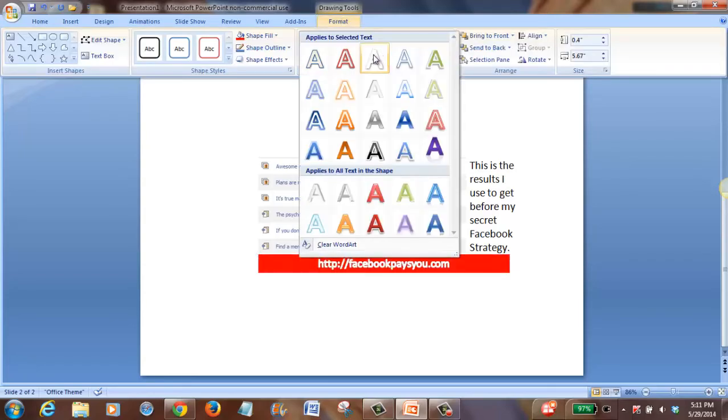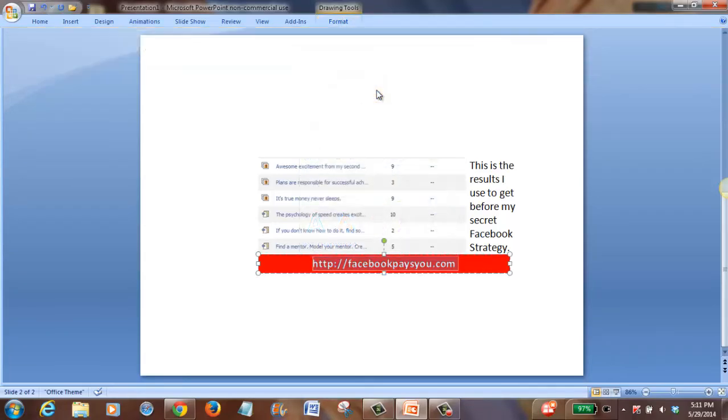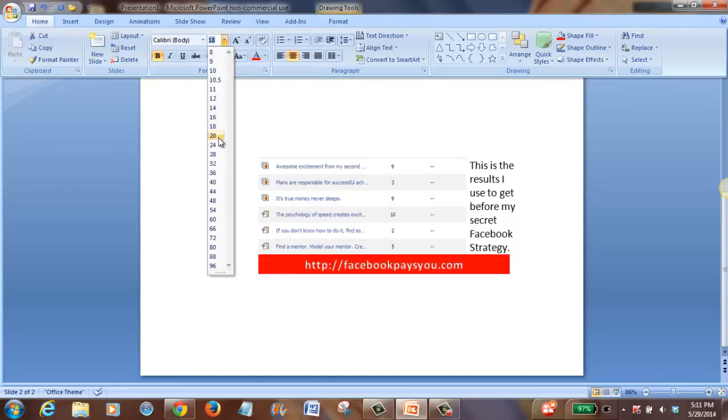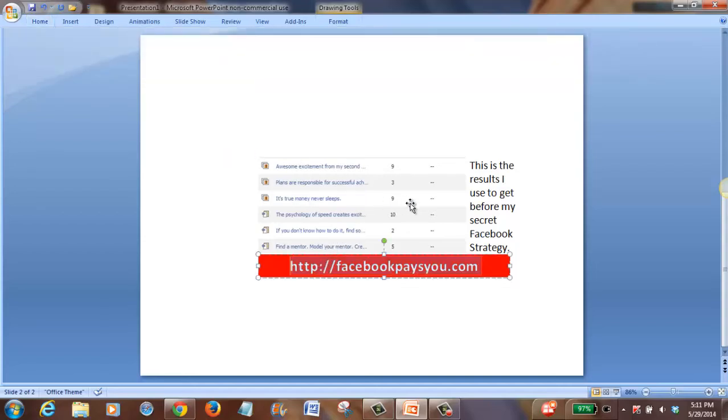So we come up here to the word art, and I like to use this particular word art because it looks sort of three-dimensional, like letters that are cut out of this little red banner. So I like to use that, but you can use whatever you want. That's what's really nice about working in PowerPoint, that you can make this look however you want. We are going to make the font bigger so that it fills the space. You want to make it as big as possible without making it too heavy for the rest of the graphic, but that looks good.